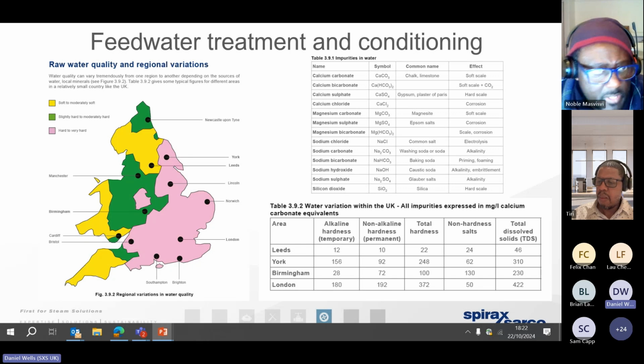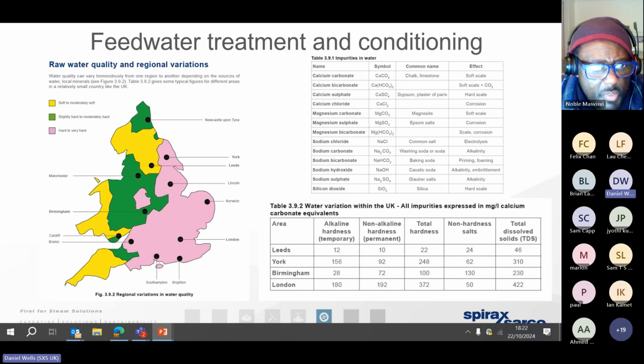We could have a client that has two factories that are an exact mirror of each other. But one of those factories could be located in an excellent water quality area, and one could be located in an area of very, very poor water quality. So we could be treating that water in different ways and for different reasons, which means that the chemical composition of the water going into the boiler is going to be completely different.